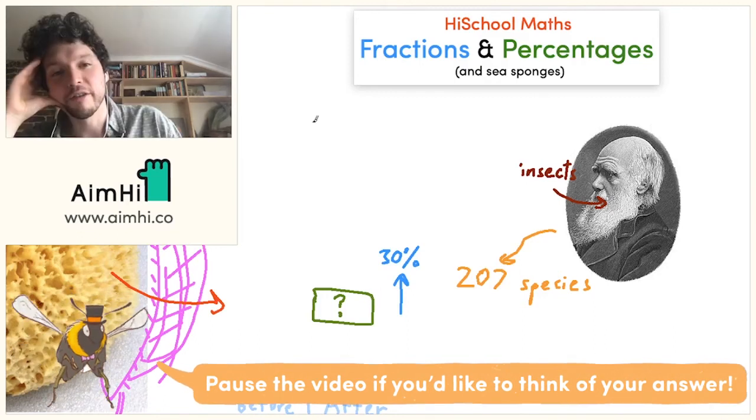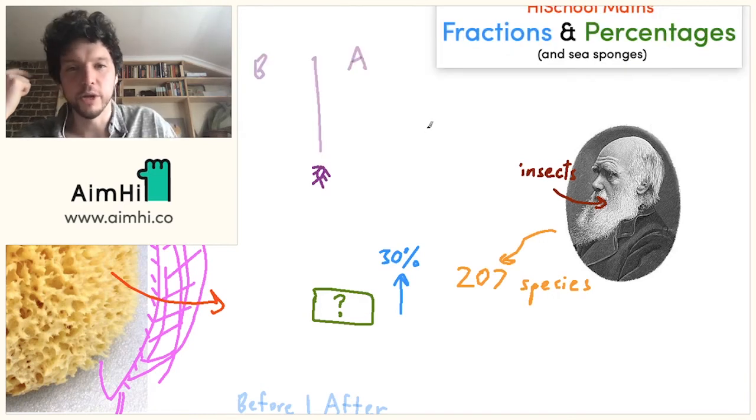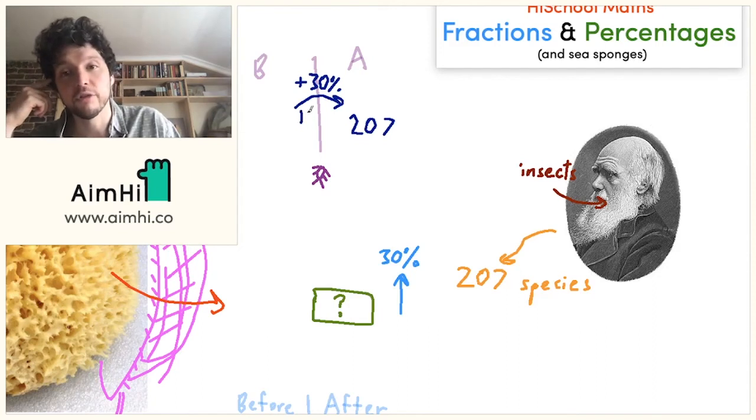What do you think? First, I would want you to maybe draw out a little diagram to help you visualize it. So fill in all the information we know. So we know that after the change, he knows 207 species. We know that this is with an increase of 30%. So if you're increasing by 30%, and you start with 100%, increase by 30%, so that's going to be 130% of the original. So it's times by 130%.